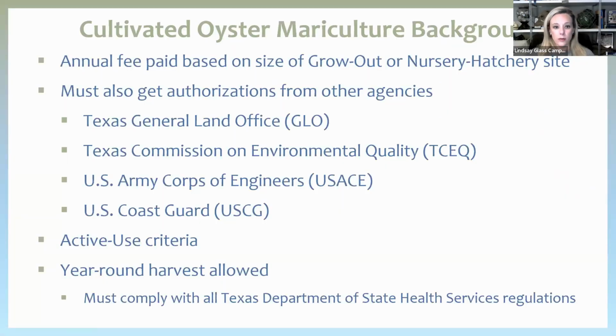For this permit, an annual fee is paid annually based on the size of either the grow out or the nursery hatchery site. And before activities can begin, they must also get authorizations from other agencies, such as the Texas General Land Office, Texas Commission on Environmental Quality, U.S. Army Corps of Engineers, and the U.S. Coast Guard.